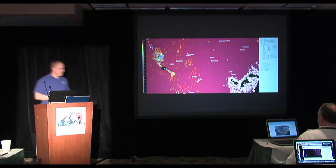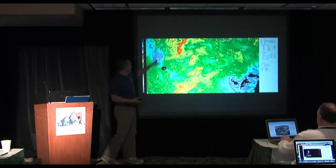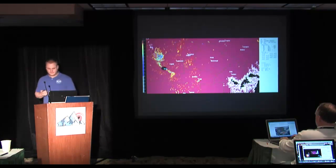Because it removes so much signal in this area, you can't trust the dual pole products at all in there. Just in that area or through the whole product? Just where the power gets reduced, and you can see in reflectivity where it's being reduced.